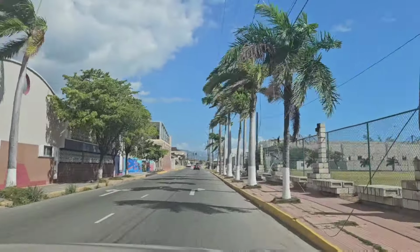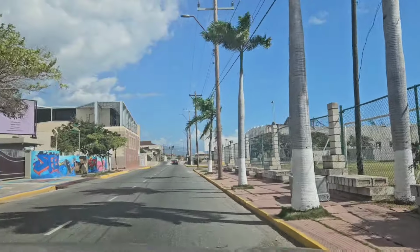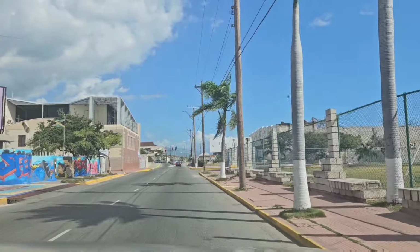That's the ice factory I was talking about straight ahead on the right now. Massive building. You could probably build 3 20-story buildings over there.